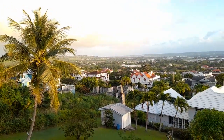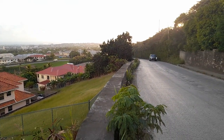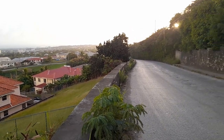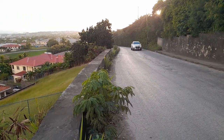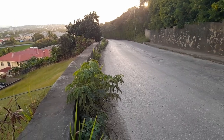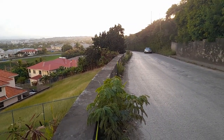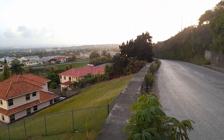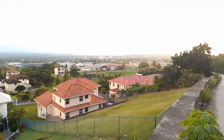You can see all up to the airport in Christchurch, which is to the south of the island as well. So you can see all the Carlisle Bay area from here on the southwest coast of Barbados.